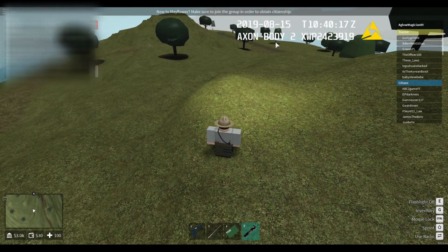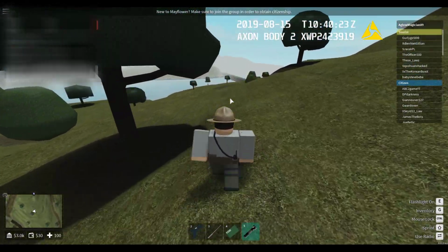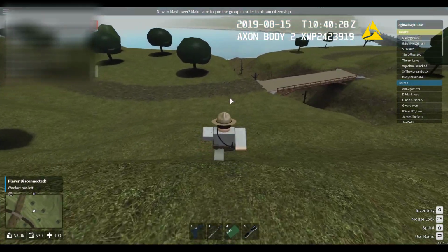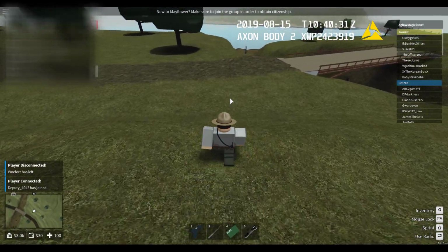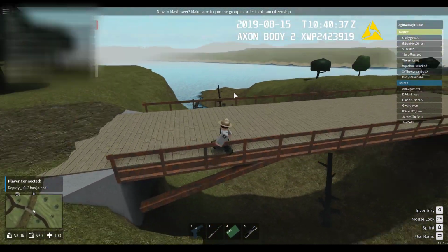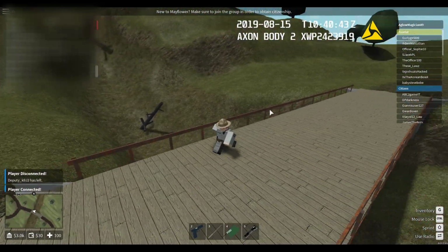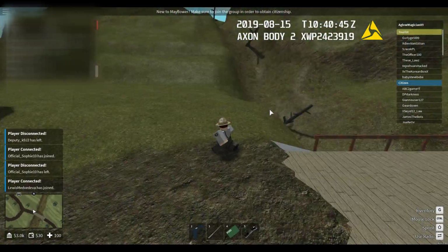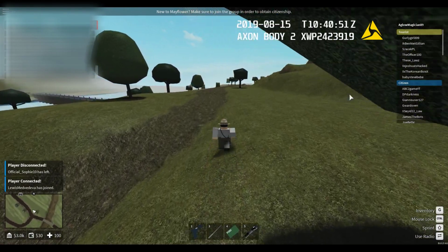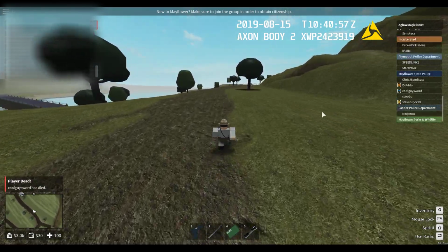What is up that tree? Alright, yeah, whatever. This bridge is like McDougal security level building. And they already traffic endangered frogs. Good thing I'm editing this so I can cut out all these weird pauses.